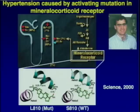And the single amino acid substitution was in the ligand binding domain, and by combining structural biology and cell biology and biochemistry, David was able to demonstrate that this single amino acid makes a new van der Waals interaction across the ligand binding domain between helix 5 and helix 3. And this new van der Waals interaction eliminates the requirement for the normal interaction between the 21-hydroxyl group of aldosterone and helix 3.